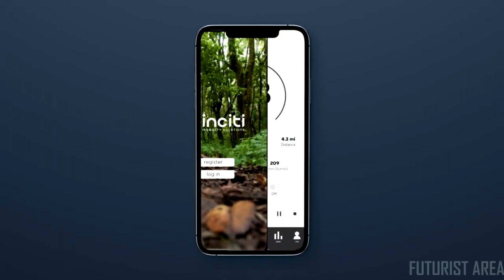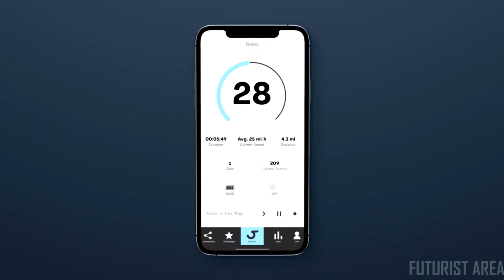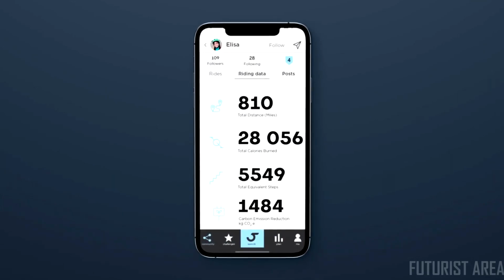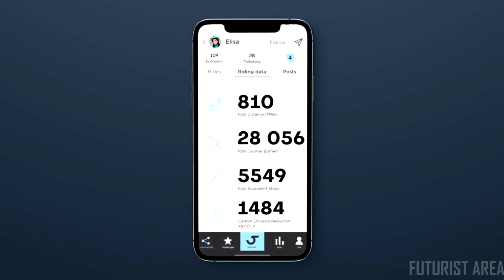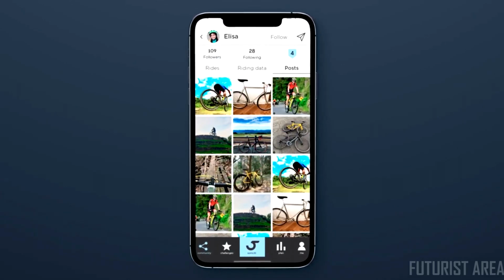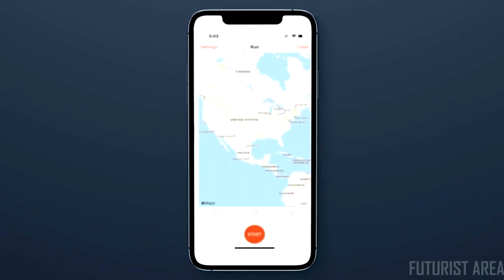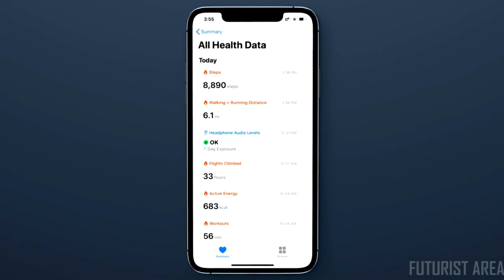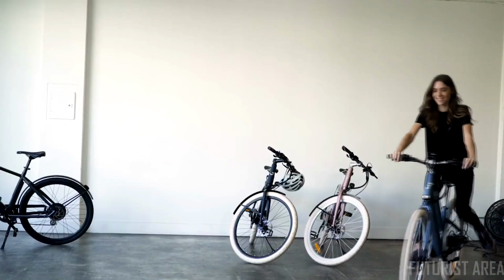Not only does it give you speed, manage power settings, and control the light, but after you finish riding, you can track your distance, your calories, and even the equivalent steps. You can share with your friends, make challenges, or just sync with Strava, Apple Health, or your favorite sports tracking platform. Finally, we were ready to try them.